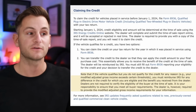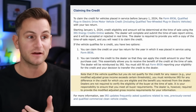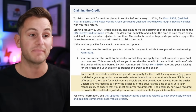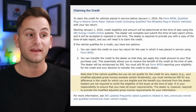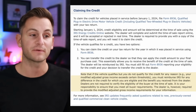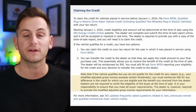But if the vehicle qualifies, but you do not qualify for the credit for any reason, your modified adjusted gross income is too high, you must reimburse the IRS for any difference in the credit for which you're eligible and the benefit you received from the dealer. Dealers are not required to verify the eligibility of the buyer at the time of sale. It is your responsibility to ensure you meet all buyer requirements. The dealer is, however, required to provide the modified adjusted gross income requirements for your information.